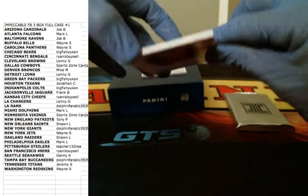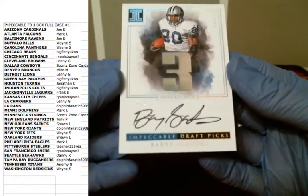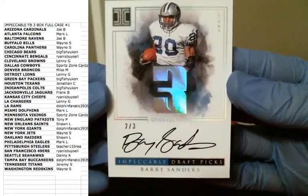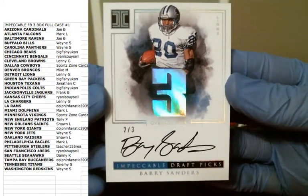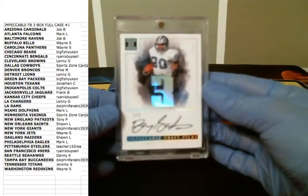Going out to the Lions. Boom! 2 of 3. Third overall pick. Impeccable Draft Picks. Barry Sanders. Wow. 2 of 3, Barry Sanders. 2 of 3 Barry Sanders. Congrats. 2 of 3 Sanders.